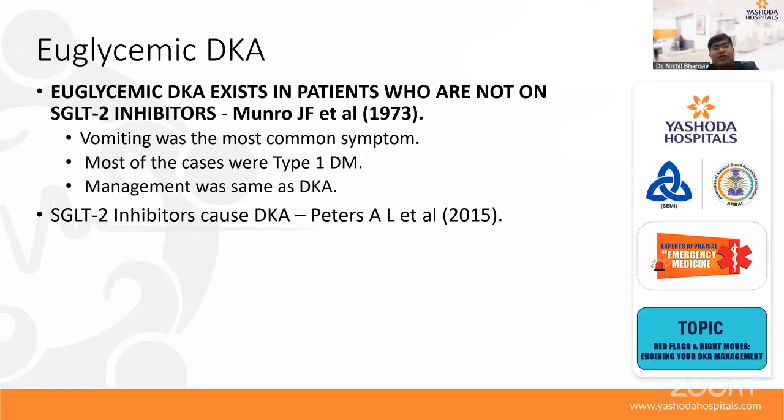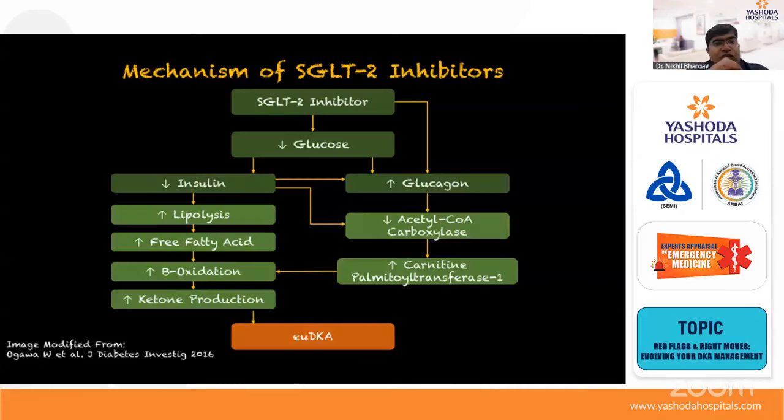Euglycemic DKA exists in patients who are not on SGLT2 inhibitors. That was shown by Munro JF et al. Vomiting was the most common symptom, and most of the cases were type 1 diabetes with euglycemic DKA. The management remains the same as DKA, but the insulin dosages change. SGLT2 inhibitors can also cause it, as per a study by Peters AL et al. So these are the mechanisms by which SGLT2 inhibitors cause it.